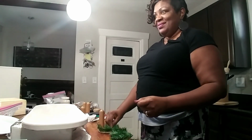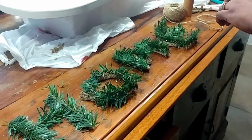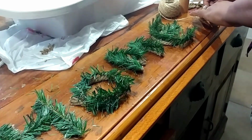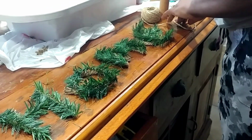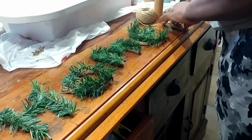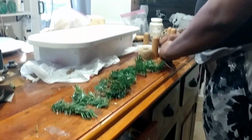She's clearly very happy with her progress. You see her victory dance there. And so this is what she came up with. She spelled out the word home, and now she's just using some Dollar Tree twine to map out another shape for her project. I don't want to give too much away, so you'll just have to stay tuned to see what else she ended up adding to her project.